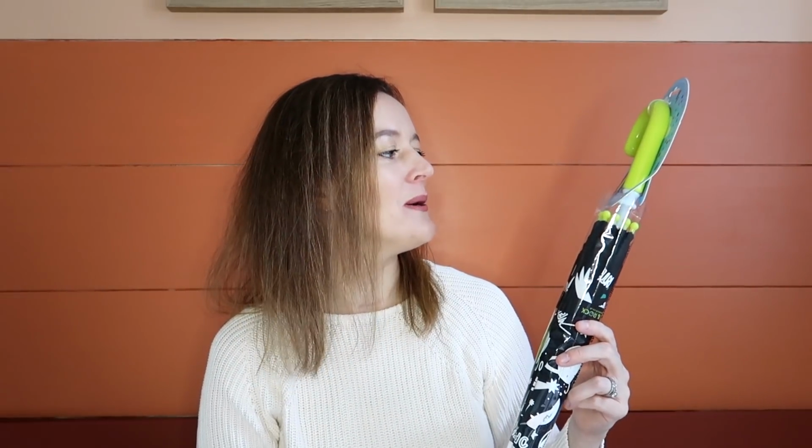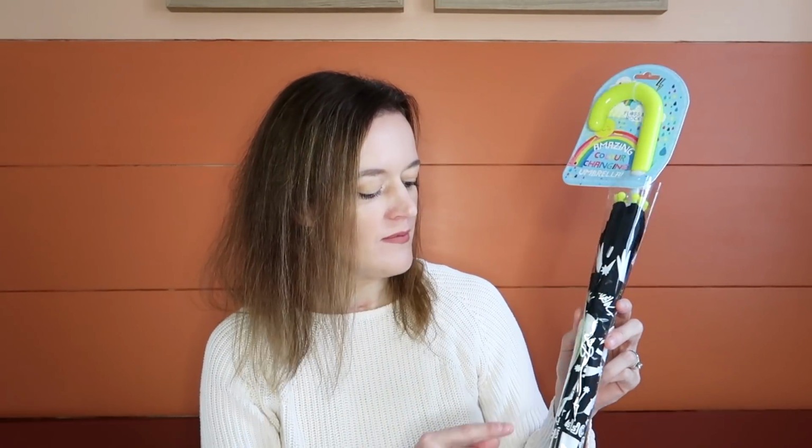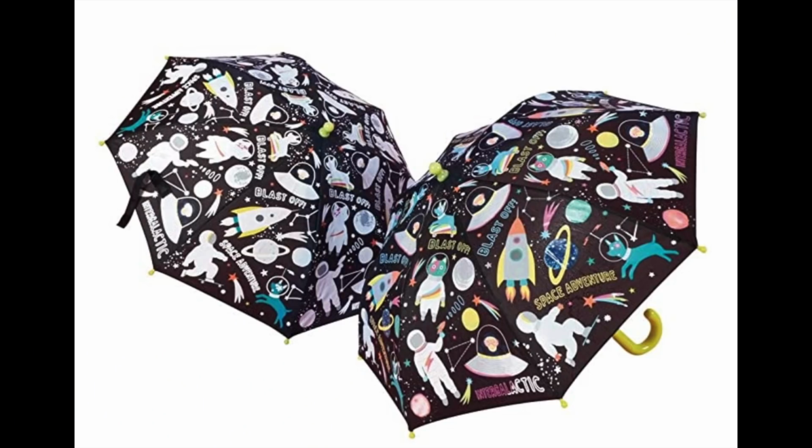And then I also got tempted, whilst I was on Floss and Rock's shop, to get him an umbrella. He doesn't have an umbrella, and like I said, our aim at the moment is to get out a lot. So I thought getting him an umbrella would be really cool, and they do colour changing umbrellas. So this was a bit of an impulse buy, but basically it's got, I'll do a cutaway because you'll be able to see it better.